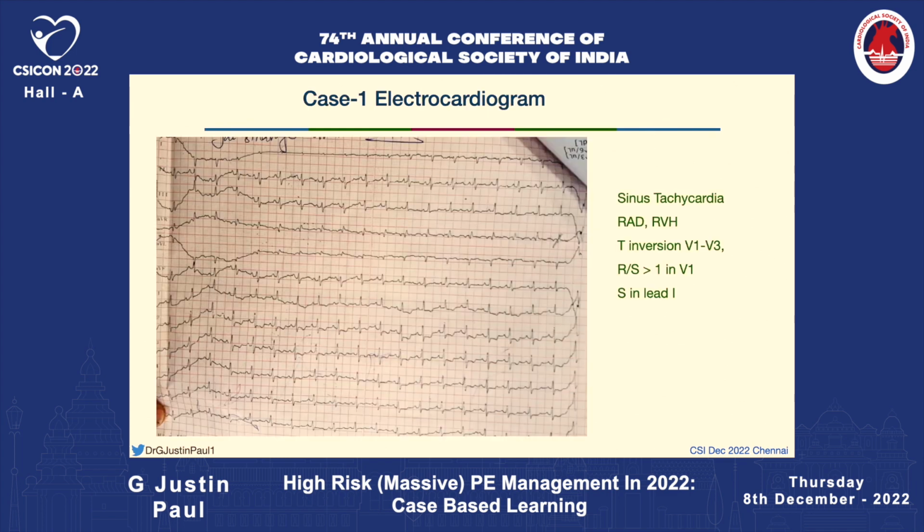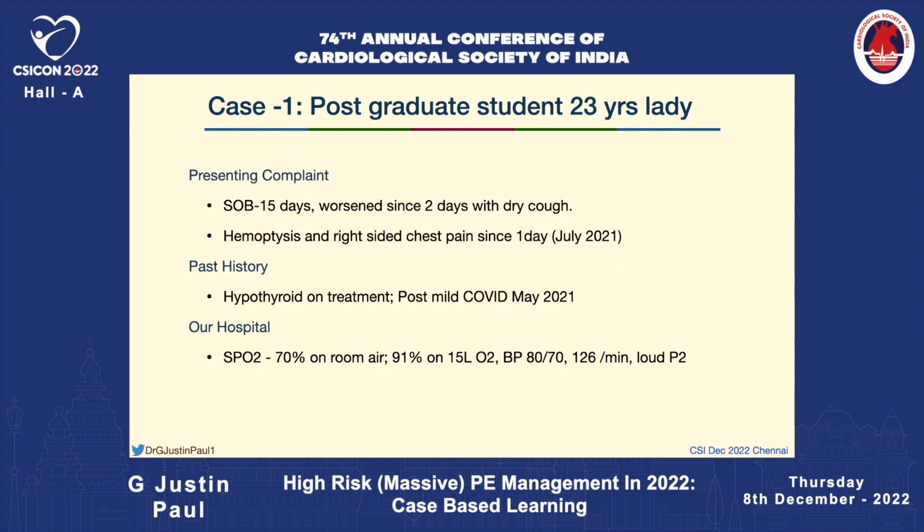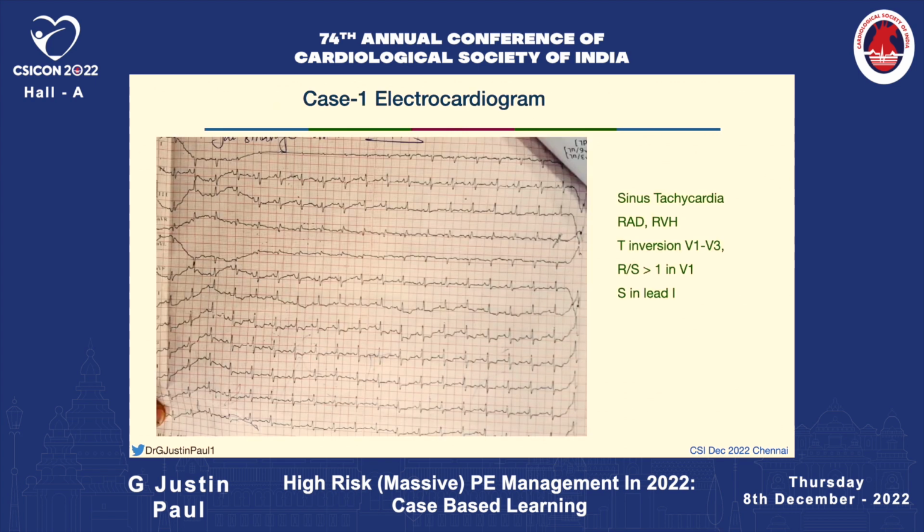The case is a postgraduate student, a 23-year-old lady, with 15 days of breathlessness, worsened since 2 days. She came to us with hemoptysis and right-sided chest pain. She had COVID a year back, and her saturation was 70% on room air. Her BP was 80/70 despite medications. So she fitted into high-risk pulmonary embolism.